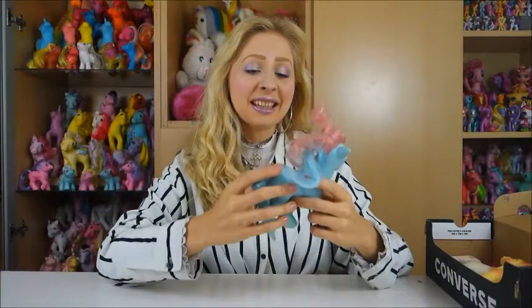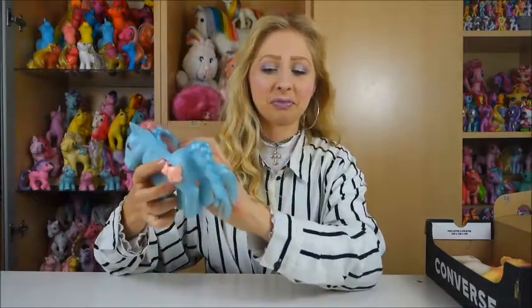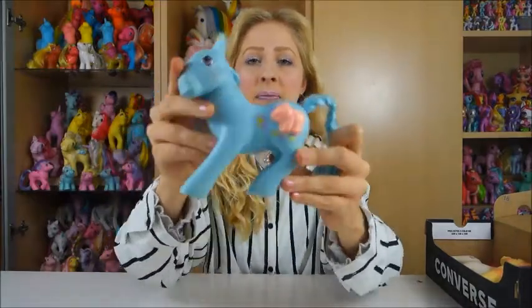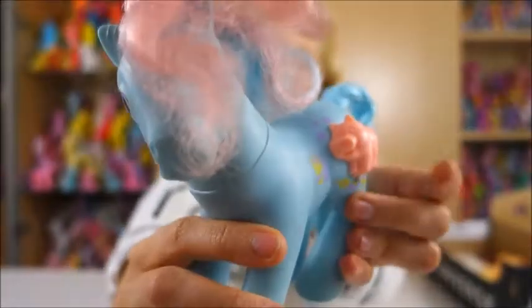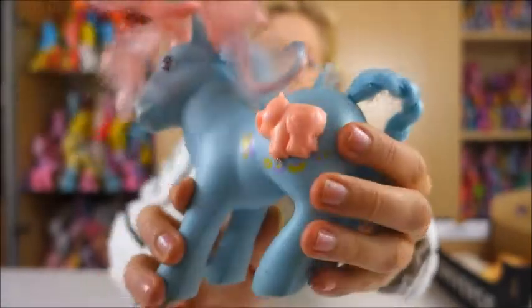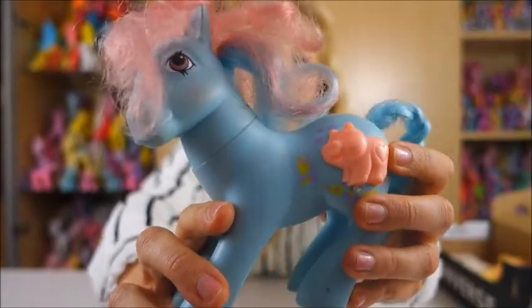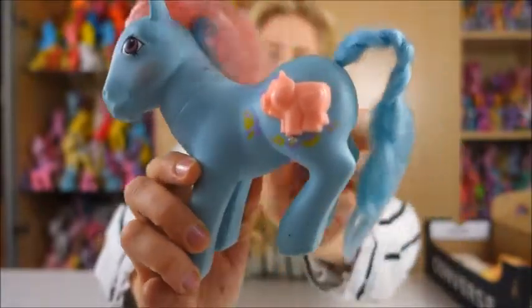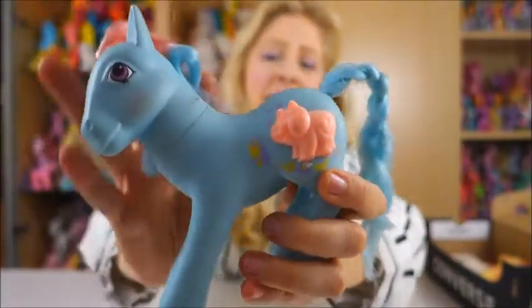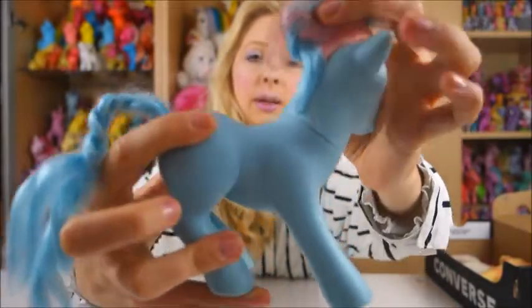So this is a Precious Pocket Pony. I think the name is just Lil Pockets, and these Precious Pocket Ponies have something like 3D molded cutie marks. They're kind of special. There were 4 ponies released in, I think, 91 to 92, so a little bit later in the Generation 1 pony release. They have these 3D molded cutie marks just on one side, so the other side doesn't have a cutie mark at all, which is also something special.